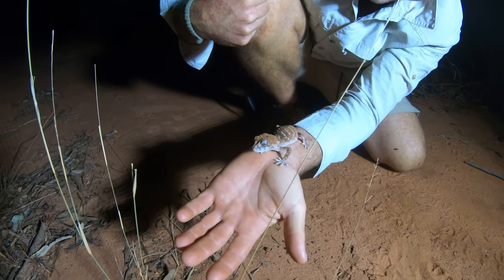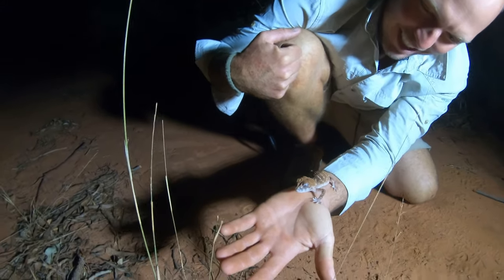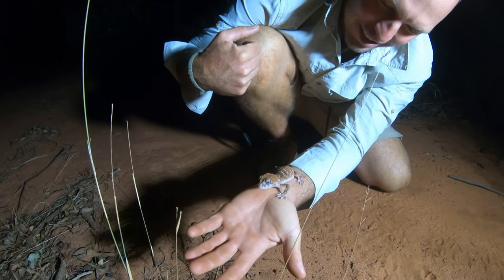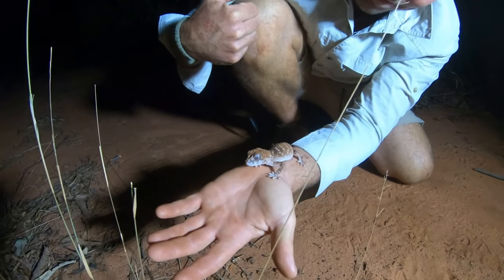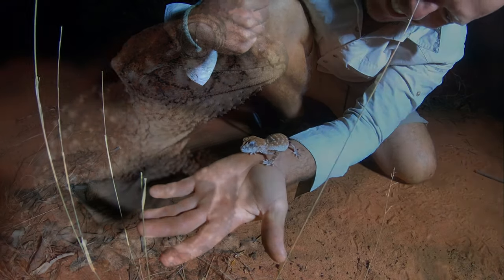The knobtail. There's a few different species of these guys around Australia. This is the common or central knobtail, and he's just perfect. He's just perfect. Wow.